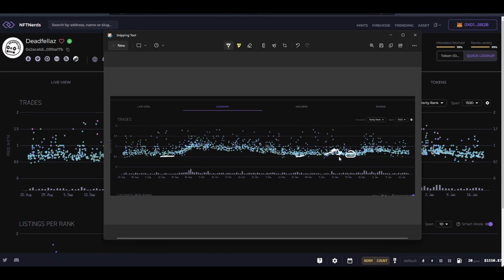We saw a decline and then it touched 0.5 right here on December 18th, 19th. We're pretty close, like 0.51, 0.52. And that is where we entered. Our exit was like 0.80 plus, which we hit right here, about a week later. So you could see the patterns, right? There's patterns in these well-established collections.